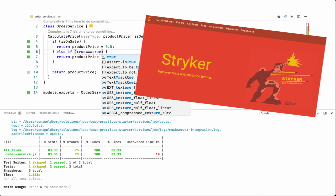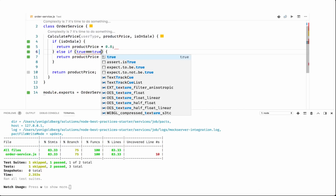If your tests fail, it's great. It means that they detected the bug, and this is referred to as having killed the mutation. But if the tests keep on succeeding, this is bad. Stryker counts this as a mutation that survived. Now, the more mutations survive, the less our code is really covered by testing.